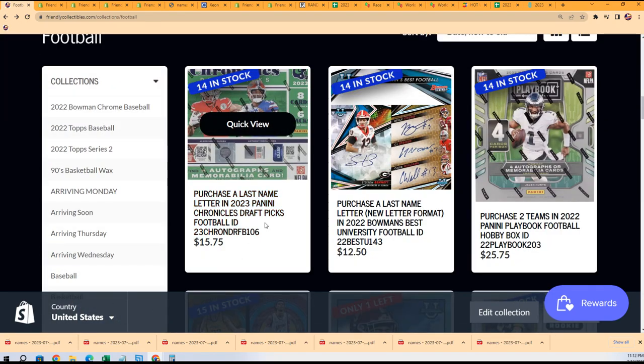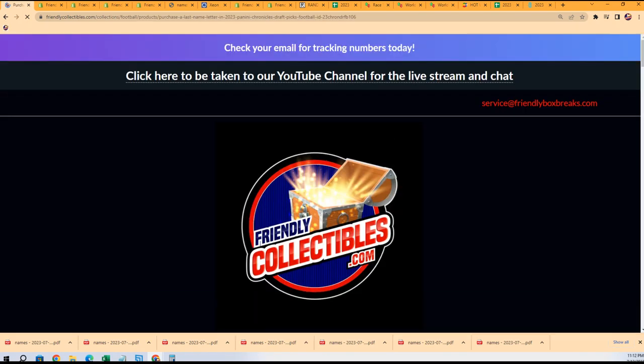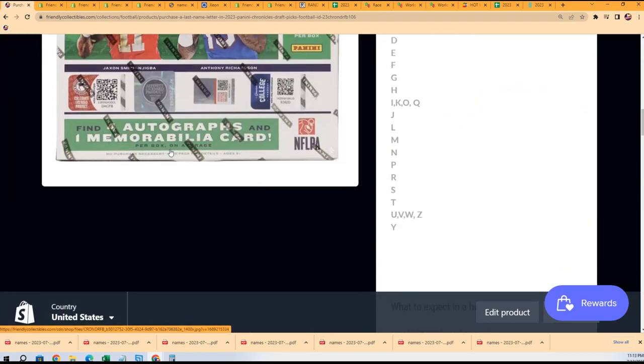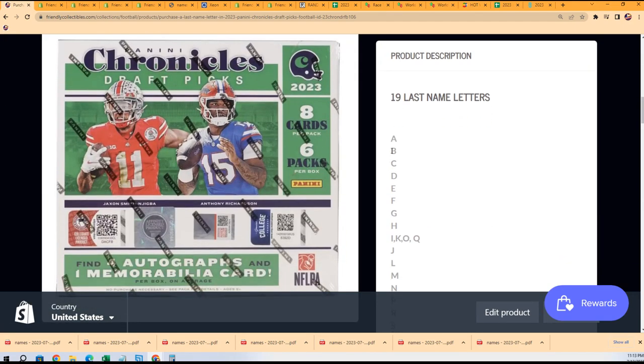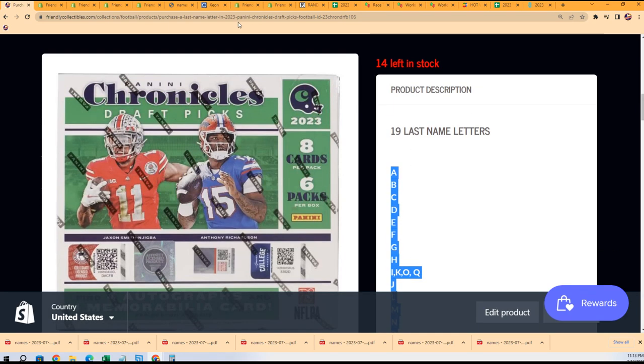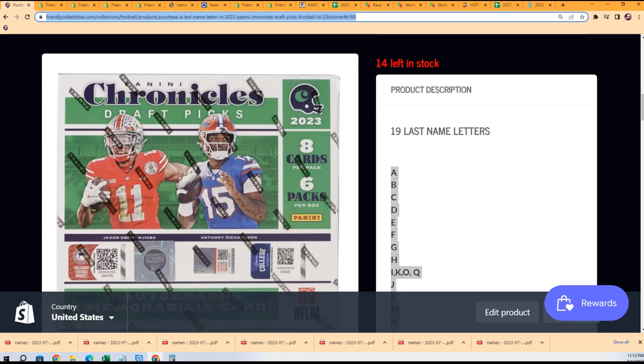I bet you this is one of our next breaks coming up. It's just a really good box break. There's five hits in here. On average, we get five of those hits coming out. It's a letter break, so of course you want to get some of the best letters. It's going to be a lot of fun.